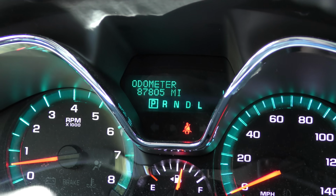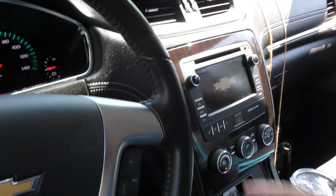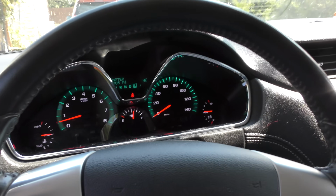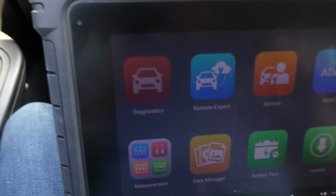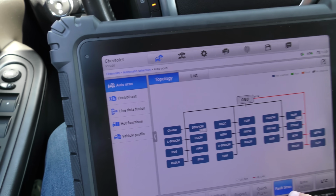It's got 87,805 miles. He bought it about 3,000 miles ago. He hasn't had any particular problems yet. And as you can see, we'll put it in drive. The AC's on, and it idles smooth as can be. So here comes the big, giant scan tool. It'll tell us everything we want to know. Maybe some things he doesn't want to know. We'll find out soon. All right, read the VIN number. Do a full topology scan, so here we go.